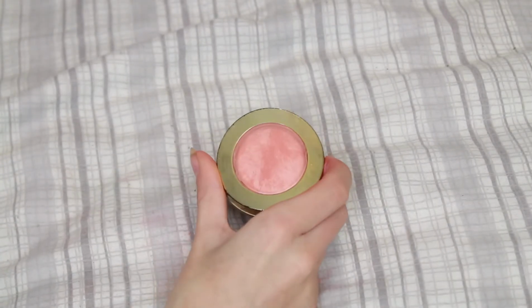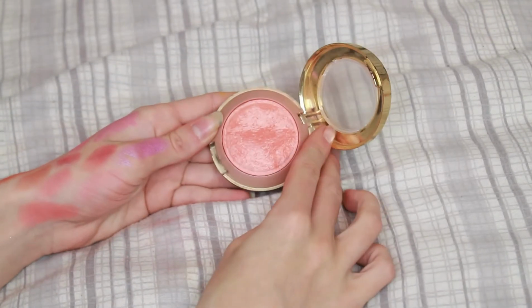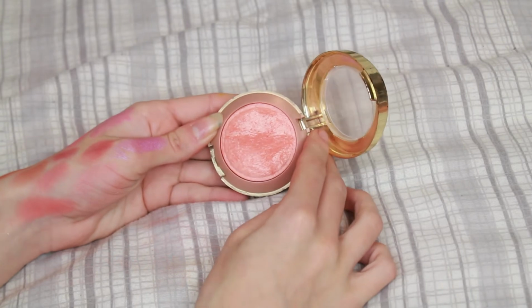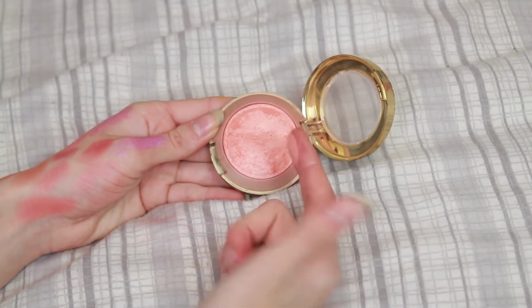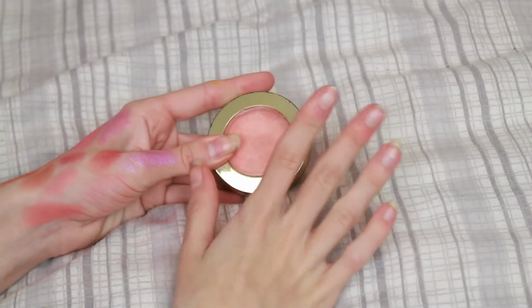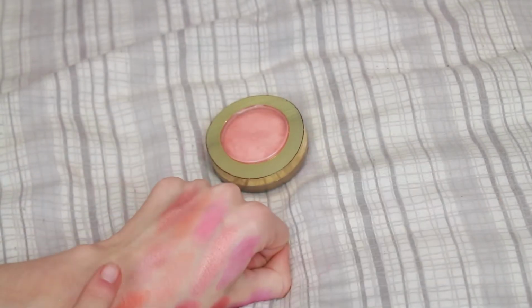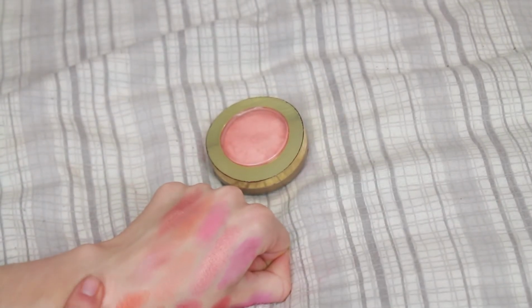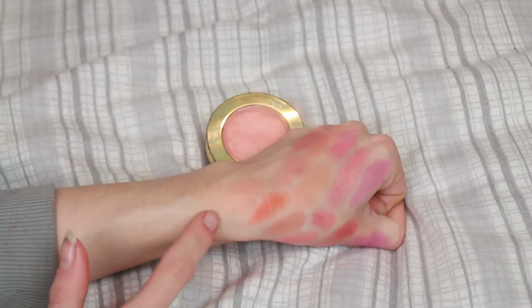Number 13, this could be a bit of a controversial one. This is Milani Luminoso at number 13. This was a cult classic. Everybody and their mother was talking about Milani Luminoso. And don't get me wrong, it's 13 for a reason. I do like it. Let's swatch it here. You can't see. There you go. You can kind of see.